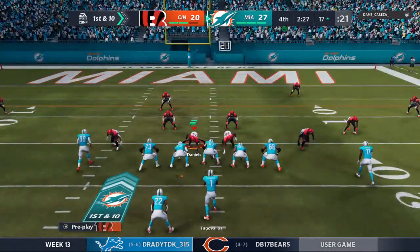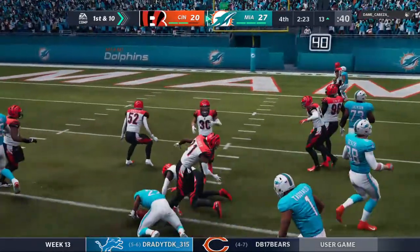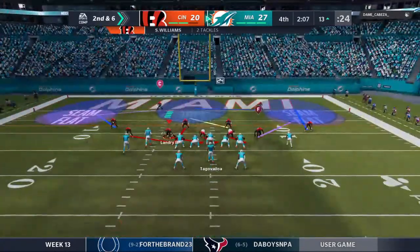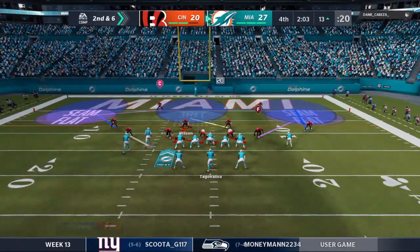Their time to shine. Running out of the gun here, Breida. Able to fight for about 4 yards there to the 13. Breida, the ball carrier. Able to stay in bounds, so the clock keeps rolling. And this defense right now backed up in the red zone. Another touchdown, it's over. They've got to stand tall quickly.